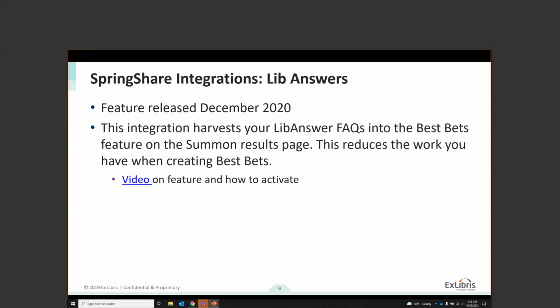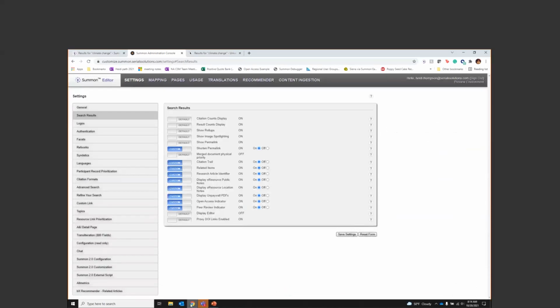This particular integration harvests your Lib Answers FAQs into the Best Bets feature on the Summon results page, which reduces the work for you when creating best bets. So if you've created a bunch of Lib Answers FAQs, those would also be good candidates for best bets. You can go ahead and activate this feature and it will harvest directly from your SpringShare Lib Answers service into the Summon Best Bets area. I've included a little short video on how the feature works and how to activate it, but I'm going to go ahead and show you where you can find it in the Summon admin console.